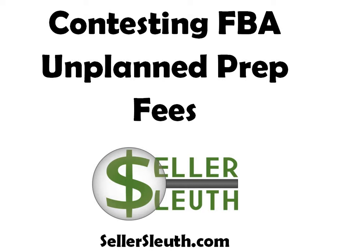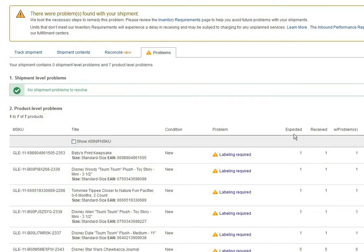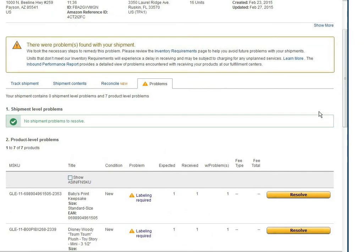So when you get an email that says that there was a problem with a shipment, or you have a notice in your Seller Central account, then you're going to want to go and view that shipment, and it'll say that there's a problem in the shipment up at the top here. And so you're going to click and say, well, what were the problems? In this case, it's telling me that I have a whole bunch of items that weren't labeled, but I know that I did label them. I never send anything in without labeling it.